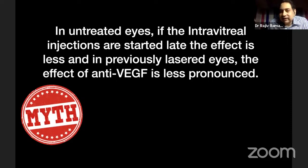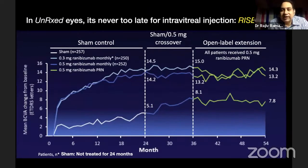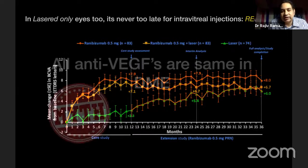Another myth, in untreated eyes, if the intravitreal injections are started late, the effect is less. And in a previously lasered eye, the effect of anti-VEGF is less pronounced. And again, that is not true. If you look at the subgroup analysis of the RISE and RIDE trial, which had a crossover, so they had a sham group. Very few trials have got a sham group, but this trial had, and they did show that even in the sham group, once the anti-VEGFs were given, the response was there. Even in a lasered eye, it's never too late to give intravitreal injection. The same thing we got from the RESTORE trial.